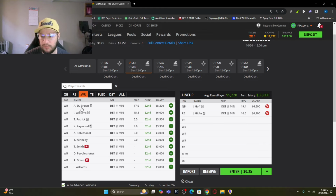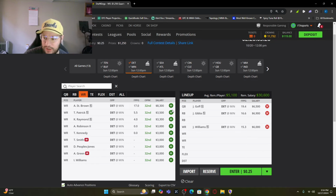Here we go. Amon-Ra St. Brown. Jameson Williams. Because like we said earlier, Minnesota is dead last against the opposing wide receivers. They give up 46.5 fantasy points. So Amon-Ra St. Brown is that dude. He's averaging 17. Jameson Williams, you're going to save 2,300. He's averaging 15.3. So a cheaper option. He allows you to go different directions.